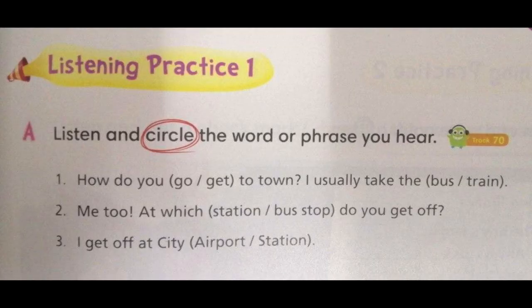A. Listen and circle the word or phrase you hear. 1, I want new glasses. 2. My favorite bookstore is next to the shoe store. 3. I have no money to go shopping at the mall.